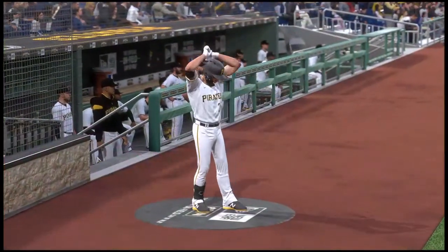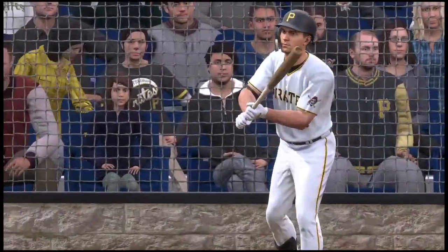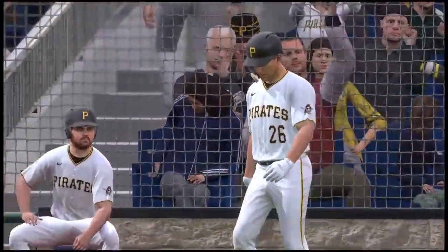Adam Frazier is going to come off the bench as he'll be asked to lead off the bottom of inning number 6. Adam Frazier.